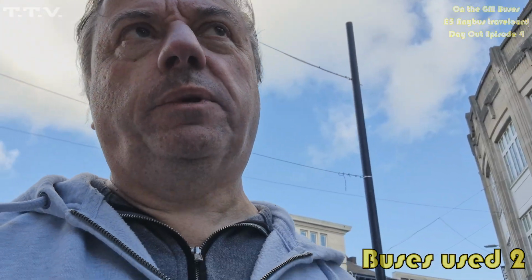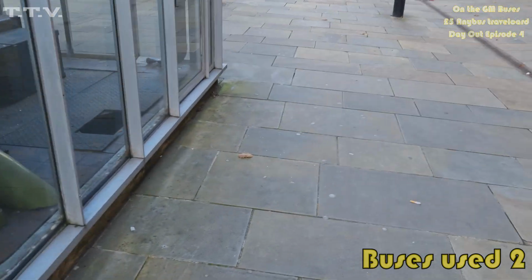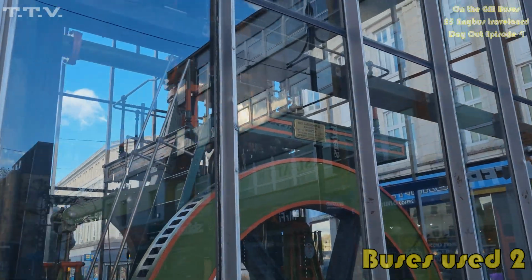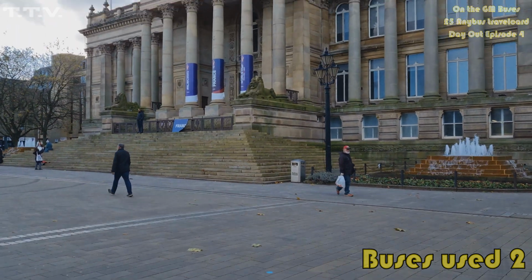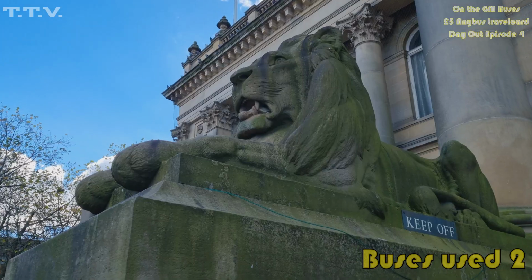One of the most famous people from Bolton is Fred Dibnah, steeplejack, TV presenter, all round good egg, and he was massively into his steam engines, which is what his TV shows were about. So it's apt that they put a statue of him right next to this. Beauty. Main square. Amazing town hall. Always admired this town hall. It's fantastic, especially with the two lions there as well.